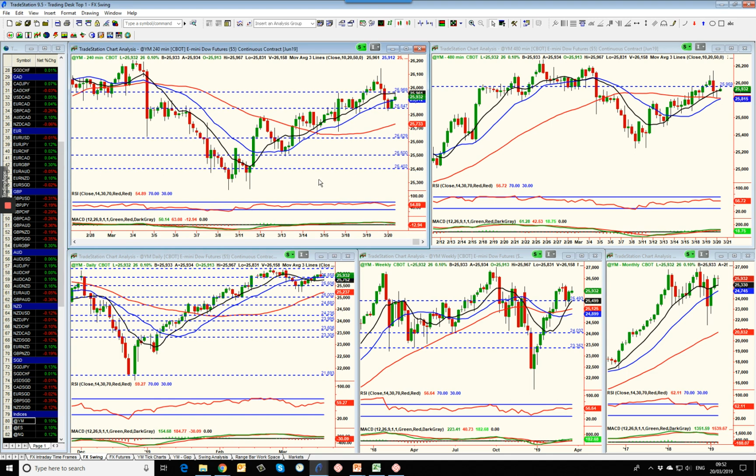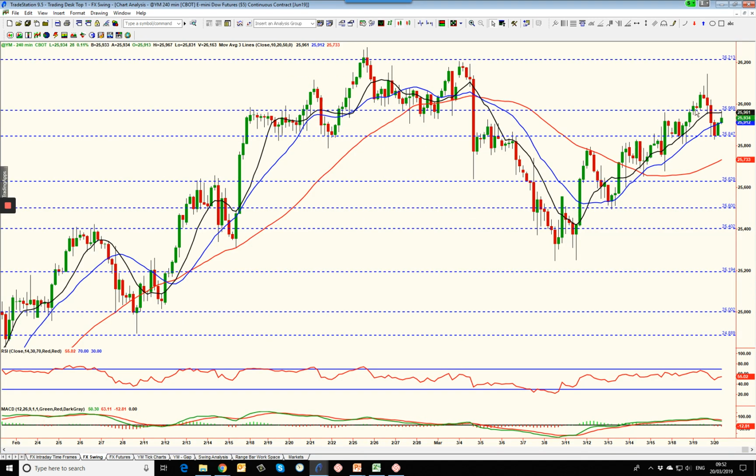Coming down to the 4-hour time frame, you can see this playing out quite technically. The market's retraced back into the level here at 25,850. It came back in here yesterday, it's bounced off this level, and now we're getting a move higher again. So again, we've got some decisive levels here to help us with our trading.